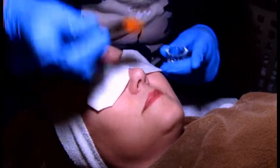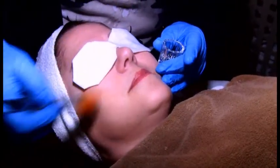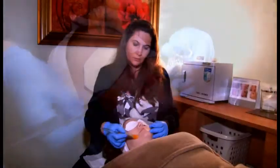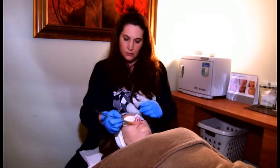We also offer a variety of different chemical peels. We have several different levels available, whether you want to just refresh your skin for a special occasion, or whether we need to actually treat wrinkles, acne, scarring, pigmentation issues. We can design a peel for your specific needs no matter what your skin type.